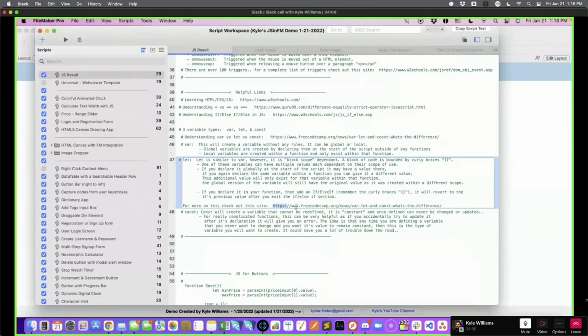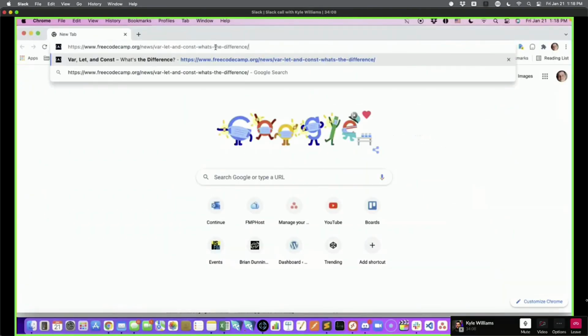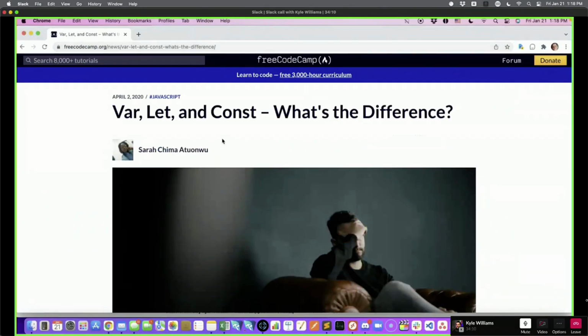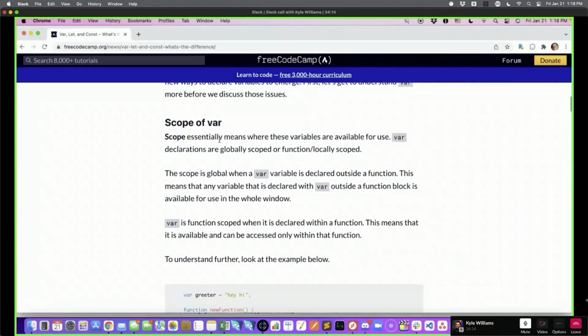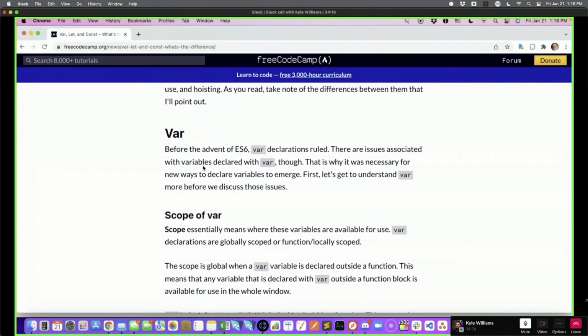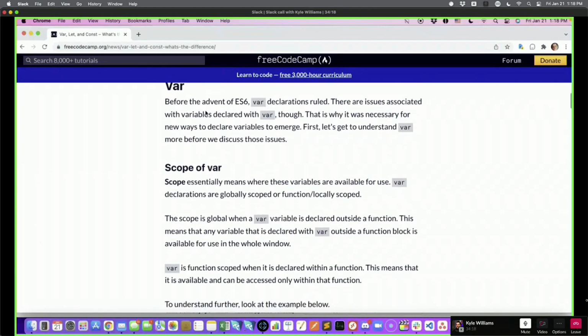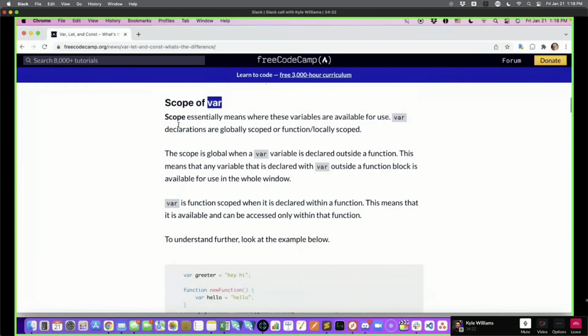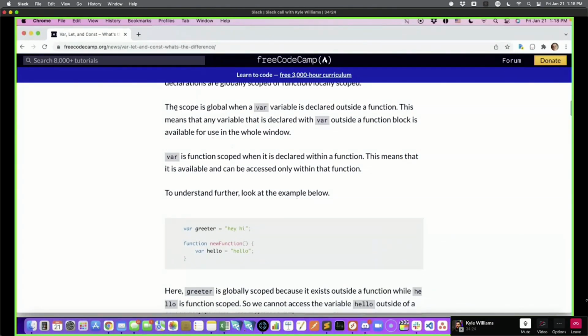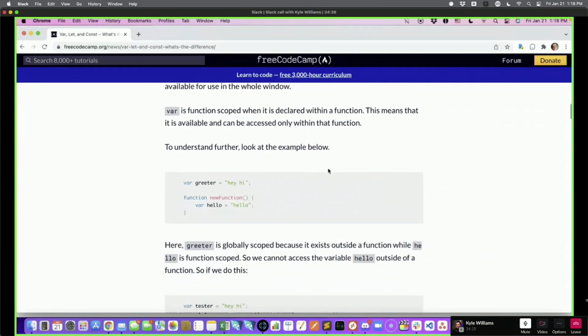And I put a link here that will help you better understand it. It's got some good examples. So let's go ahead and look at that real quick. It's easier to have a visual representation of what's going on. So this kind of explains it. It says the history of var, because var is the oldest type of variable. It talks about global variables declared outside of the function.